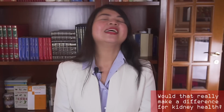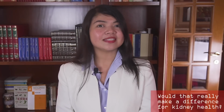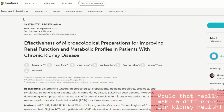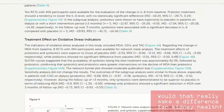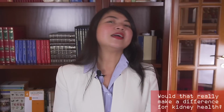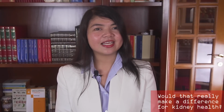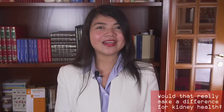In my opinion, yes. Today, the use of probiotics for kidney health, either from foods or from supplements, is strongly supported by science. A review of studies conducted on kidney disease patients and published in the Frontiers Journal in 2022 states that probiotic supplements improve lipid profile and oxidative stress and inflammation in patients with CKD. This was a large review, by the way, including 1,373 test subjects. And all these benefits can make a huge difference for kidney health, no doubt about it.